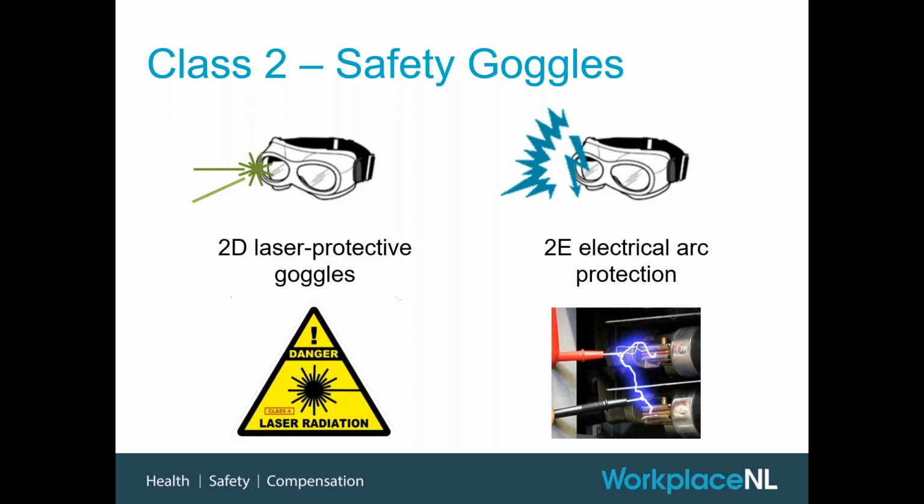Certain classes of laser require laser protective glasses of some type, whether it's a glass, a goggle, a face shield, or what have you. And another new addition here is Class E, which is brand new to the standard, electric arc protection.